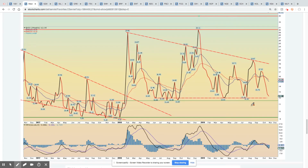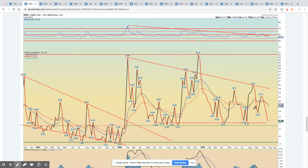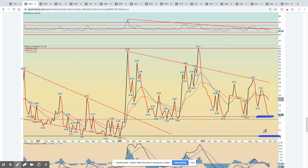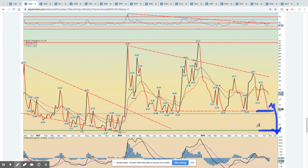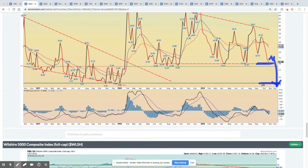And finally, I think just two more charts. Volatility. So I said that I expected volatility to hit that 12 level, and we did it. We even dropped slightly below after rallying into the end of the week. I think we're going to break this level eventually. We might bounce a little bit, but I think ultimately we're headed towards that 9 level because there's just a lot of weakness and negative divergence right now in the volatility space.